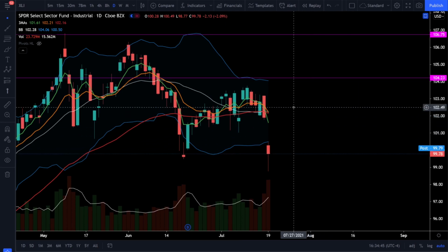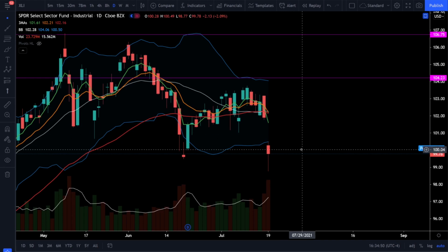On the industrials, we dropped 2.09% today and closed below all of the moving averages yet again, and we're starting to develop a bearish trend. This is not great news for the Dow Jones or the S&P 500, so the bulls would really like to see the industrials getting back over that 50 EMA.